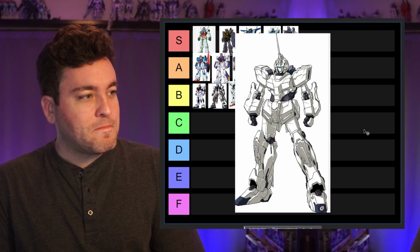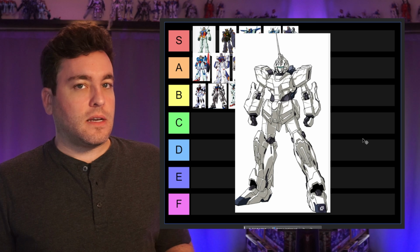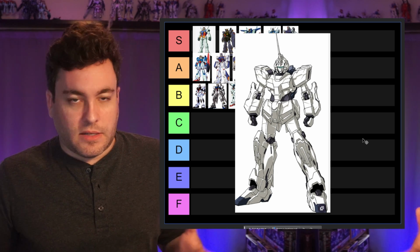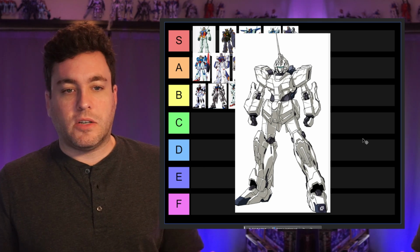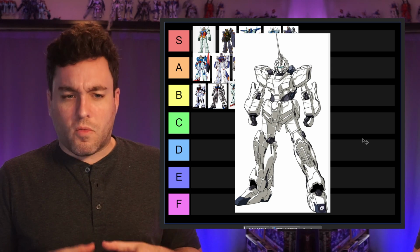All right, Unicorn Gundam. I'm going to give it an S, and here's why. It got me into Gundam, and not the show, but when I wanted to build a model kit of a mech. That's all I knew I wanted, and I saw this in the store, and what I thought was amazing was it had all these panels that would open and close, and the proportions of it are really well thought out.